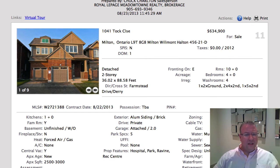So I like this one. I think it's priced in a pretty good range. We've seen even a few of these ones, one on a pie-shaped lot that was beautiful, sell all the way up into the 670 range. So I think they've got a good home here. I think there are some unique features you're having a tough time finding anywhere else. It's a little under 2,600 square feet.